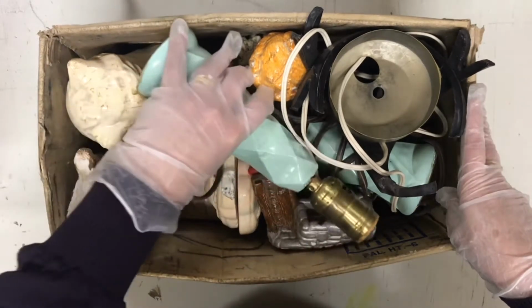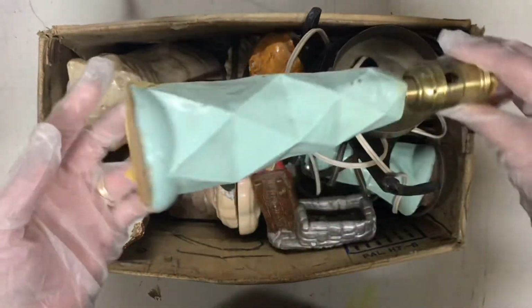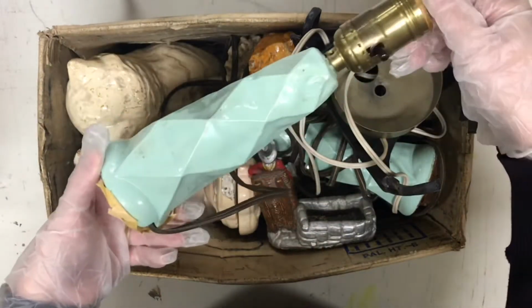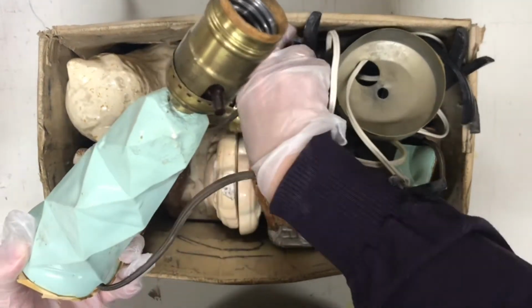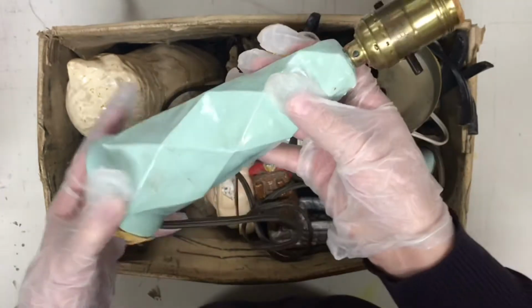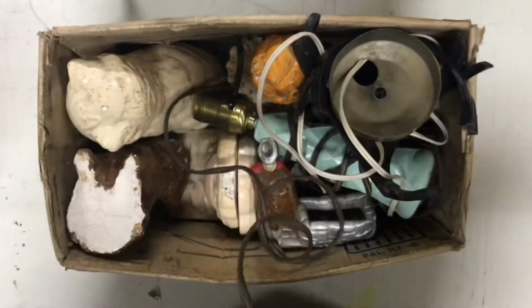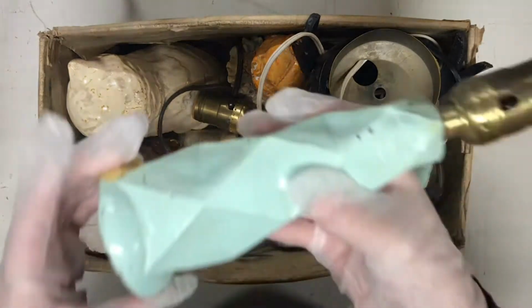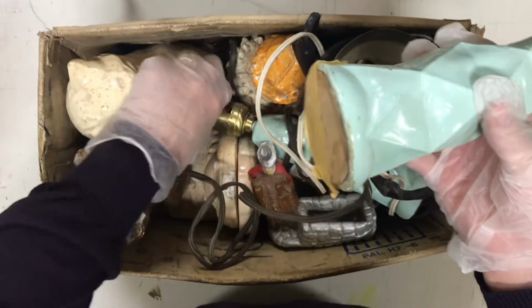This box came from the attic. You may have recognized these particular lamp bases from that one dresser. That particular dresser, that's the one that's gone now, right, hon? The dresser where these lamps were on in the attic? That one is now gone. Yes, it was sold at the Vintage Mall.